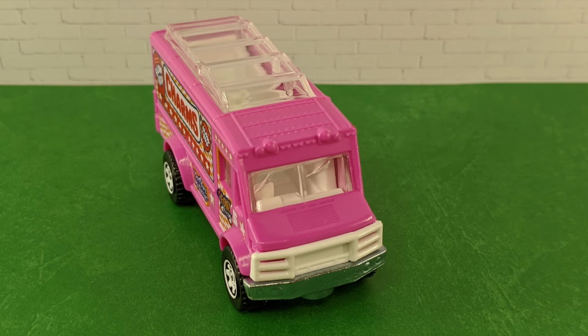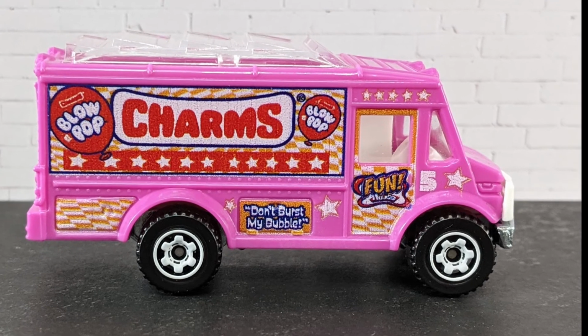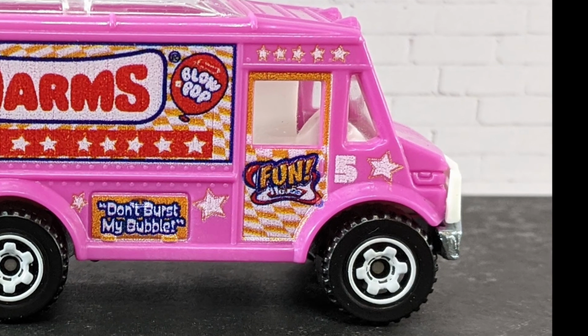But really, let's face it, none of that matters. What matters is the crazy colorful tampo work on the side. One of the cool things with the Chow Mobile is that both sides of the casting are different, so you really don't know what it looks like on the other side until you open the package up. The driver's side has a big colorful banner with the Charms logo and Blow Pop balloons. There's white stars, a number 5, and it says fun on the door. Right in front of the rear tire it says, "Don't burst my bubble."